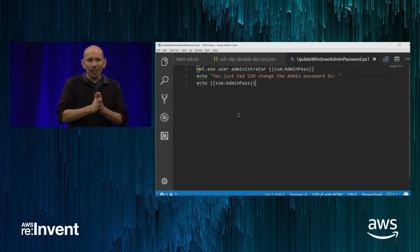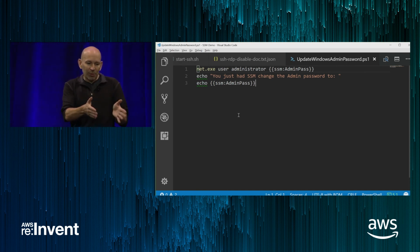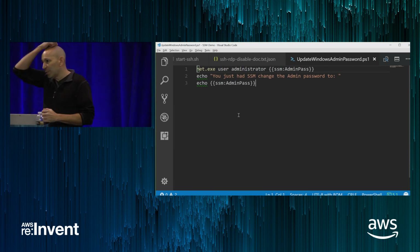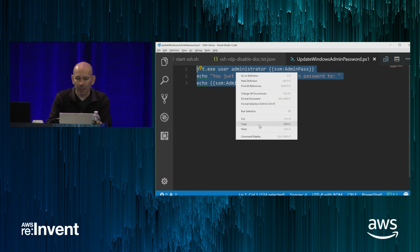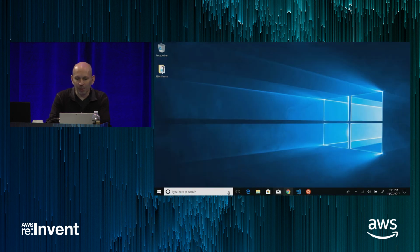Anyway, long story short, what we're going to use is net user administrator to set my password on all my Windows boxes. So now I don't need my keys to get my password, and I can set it across all of them to the exact same password to make it easy for me. I'm going to use net user administrator, and then I'll also echo into the log what I just did. So I'm going to copy this, and I'll go use a run command to execute that.